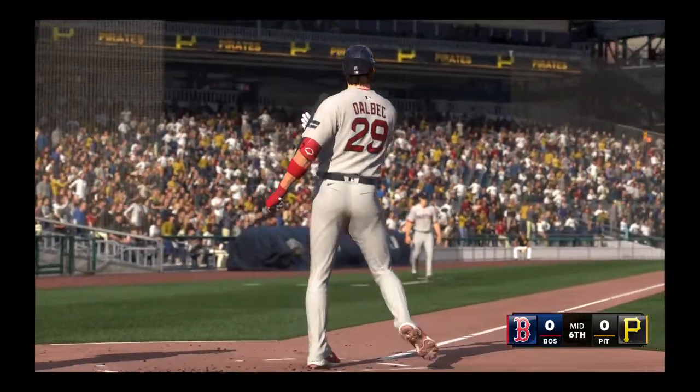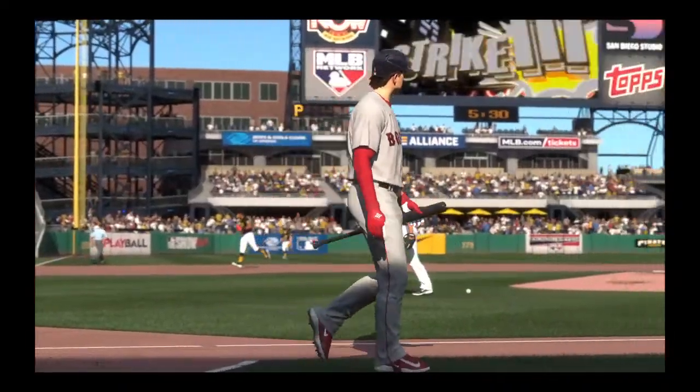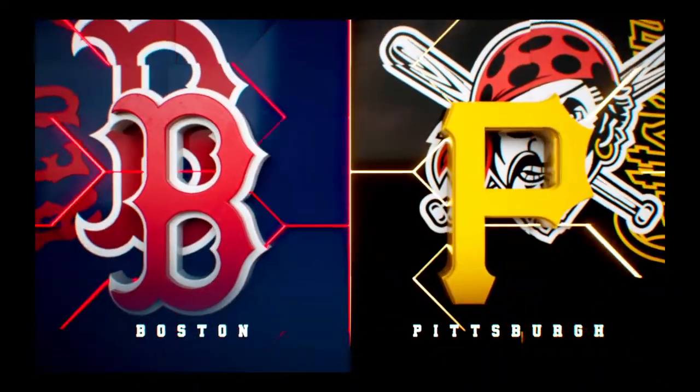Got him looking for the strikeout. Fastball at the letters, frozen for strike 3. Well, this guy competes hard. We see the emotion there. I love it. Great job of getting out of the jam.